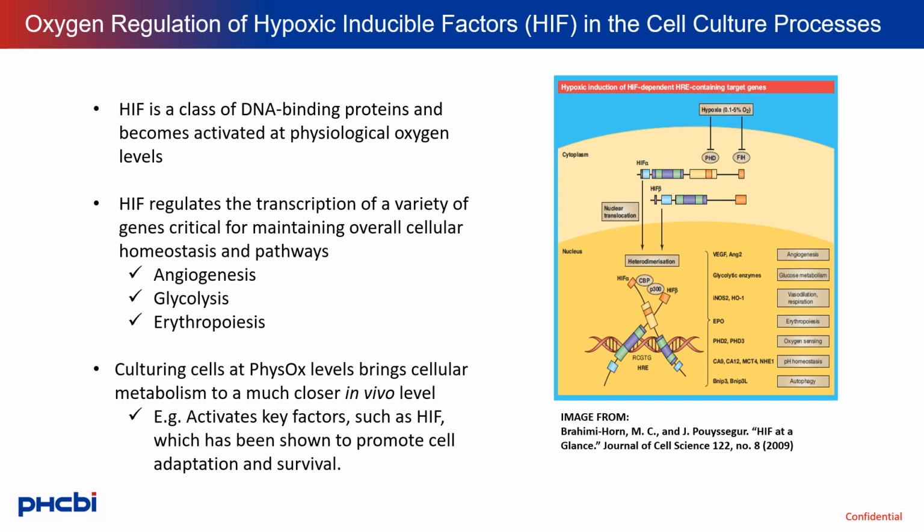HIF regulates the transcription of a variety of genes critical for maintaining overall cellular homeostasis in key pathways, such as angiogenesis and glycolysis. So you can see that HIFs play a crucial role in embryogenesis, stem cell differentiation, and different pathophysiological events. Again, more evidence why these fields have adopted this. But this list of housekeeping functions that these proteins play a role in is evidence that really any system or cell being studied should be considered for hypoxic condition. Otherwise, you run the risk that your cells are acting outside of their natural in vivo characteristics, potentially threatening data or downstream events.